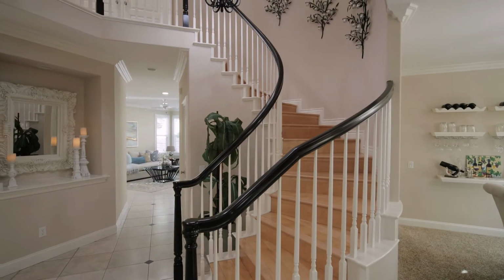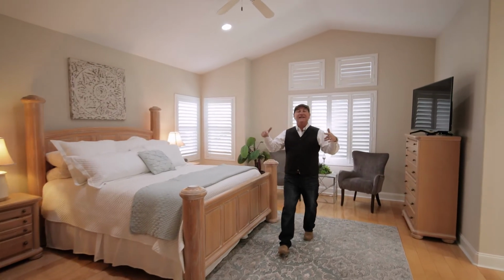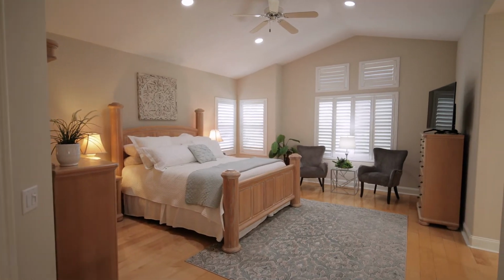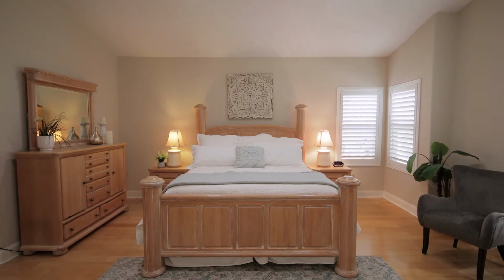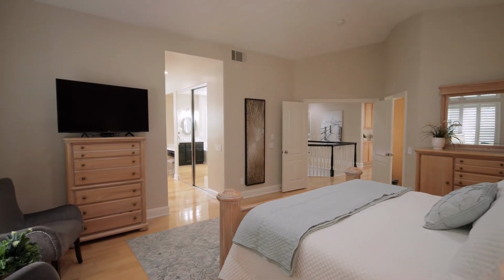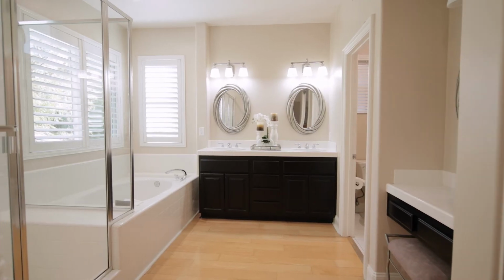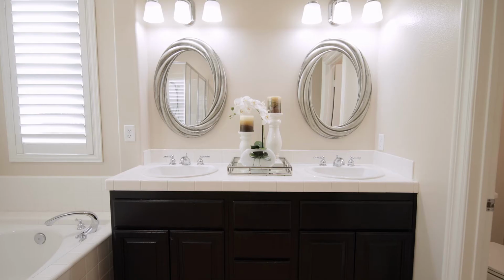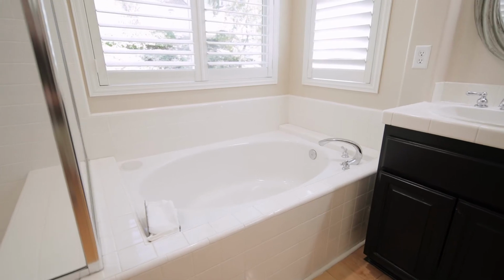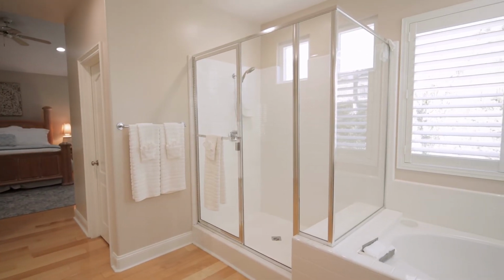So at the top of the stairs, we immediately enter through the double doors into the master suite, and this room is huge. High volume ceilings, nice recessed lighting, plantation shutters, hardwood floors throughout the entire upstairs. And then from here, we travel into the master bathroom. We have dual vanities, mirrored wardrobes, a Roman soaking tub that's very romantic, a separate shower, and you even have a little table in case you want to do your makeup and whatnot.